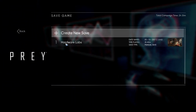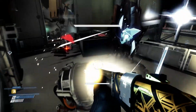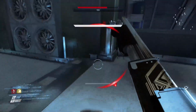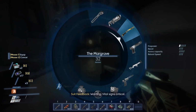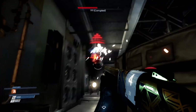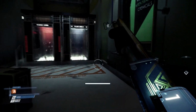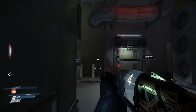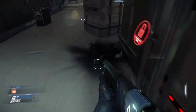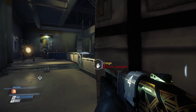All right, let's save here real quick. God bloody damn it. Get nice and close to him. Try and kill the little robot too. He has like a tiny turret on top of him as well. Okay, this is not good. There's so many little bastard robots coming around. All right, we need to get out of here. All right, come on, come around the corner. There we go. All right, good. That's gonna explode.